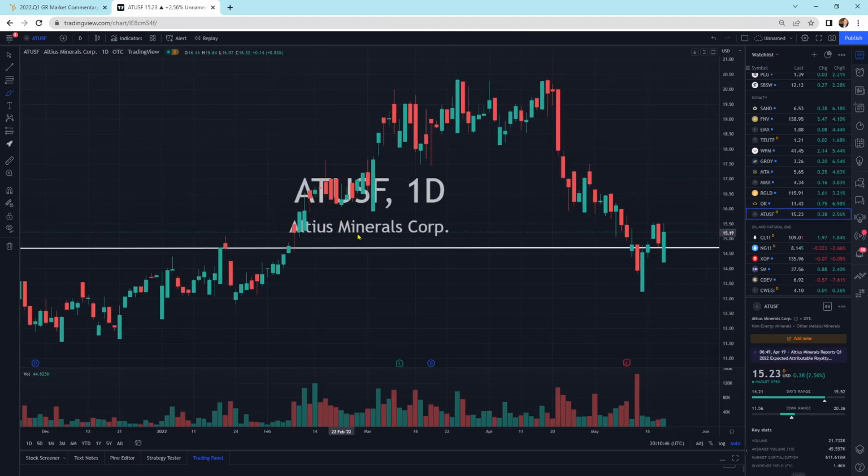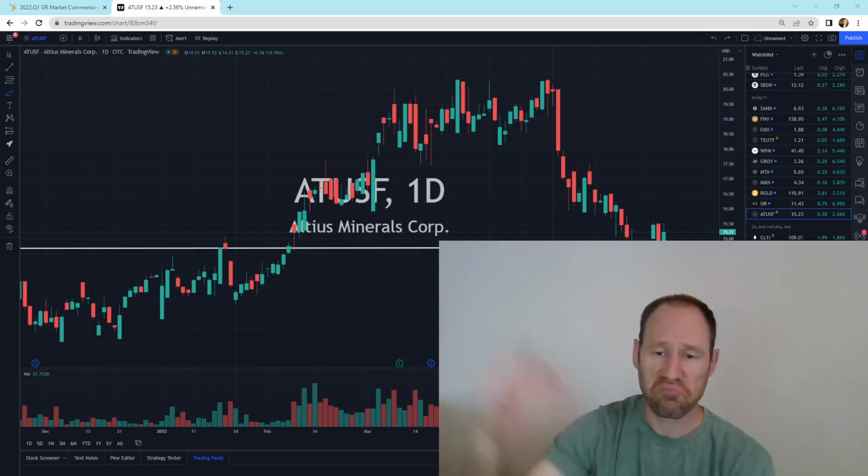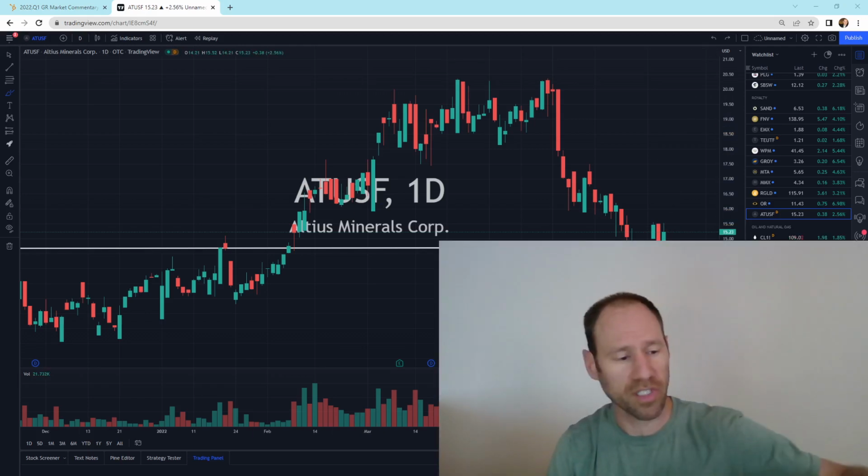And Altius Minerals looks really good here. That's a bullish piercing with another bullish piercing. There's two in a row. That's probably where it's going to go. So that's what I've got for today, guys. Strong closing for a lot of these. They look good. They look good compared to what was happening.